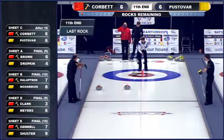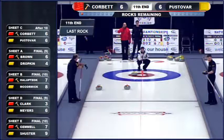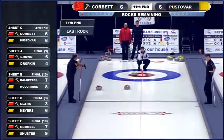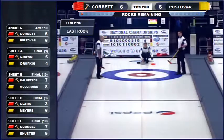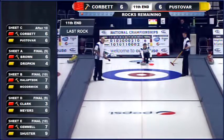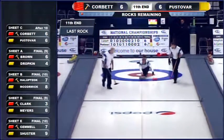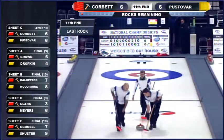Otherwise, we'll go 12. Which would be a fitting way to end the round robin for the 12th end. That's true. Let's play two more. That's our motto. Let's play two more. So Brandon Corbett here with a hit and a stick anywhere in the house can punch his ticket to the 3-4 game of the playoffs of this championship. Huge shot for this young man.